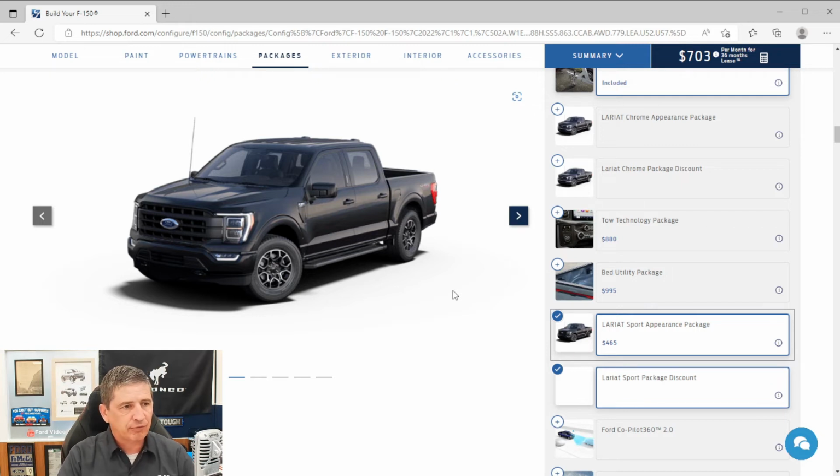So what you're going to see on the front here is the black 2-bar grill up here with the black bar that goes in between. So it dresses that up a little bit. It takes away the silver accents in the grill, so it kind of blacks out the grill up here on the front. You're also going to get body colored bumpers throughout up here. You will see on the side it changes from that chrome step bar to, I believe, black, or does it say accent color?